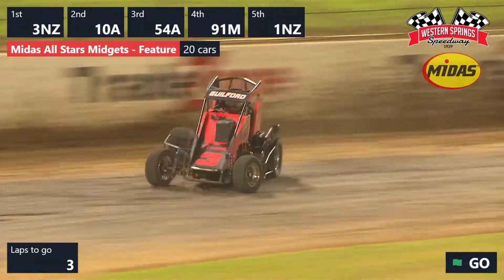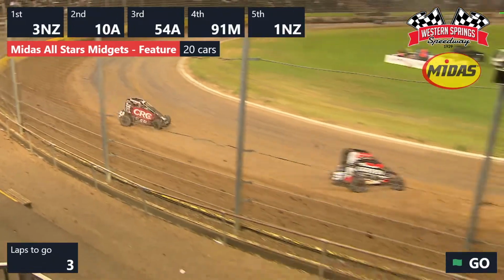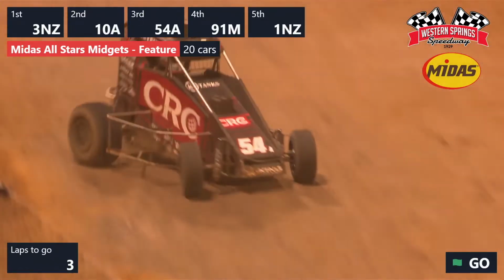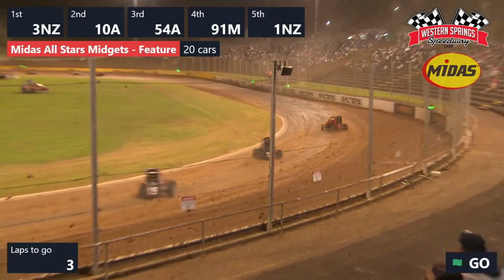Max Guildford still hanging in there. There he is, the IBN 3NZ man, way out front of the following 2 drivers. As we go a little bit further back, it's a battle for 4th and 5th, and that's Guptill and Williams a little bit further back.